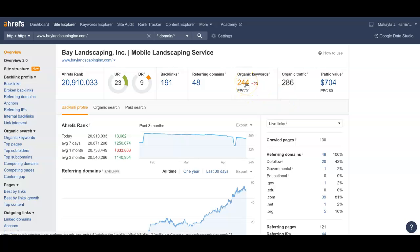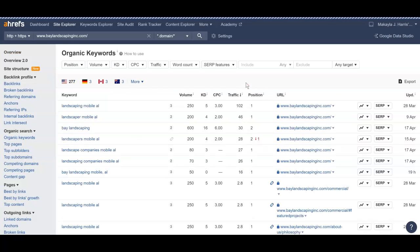Now, the keywords that I mentioned several times, you can go take a look at your competitors' keywords, and these keywords are just search terms. So I searched landscaping Mobile, Alabama, which gets a volume of 250. That means there's 250 people searching that every month. It has a relatively low KD. So that's what you're looking for: buyer intent keywords with a high volume and low KD.